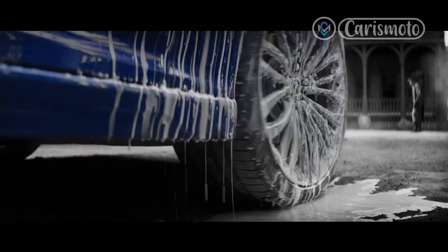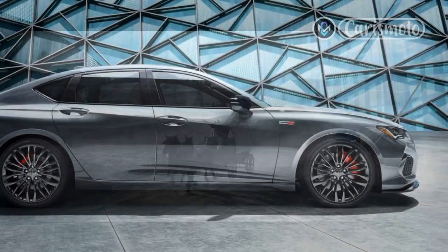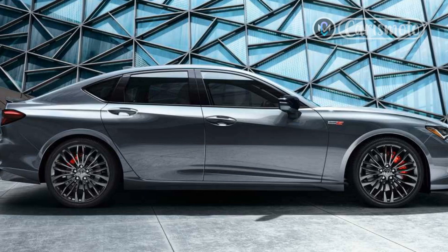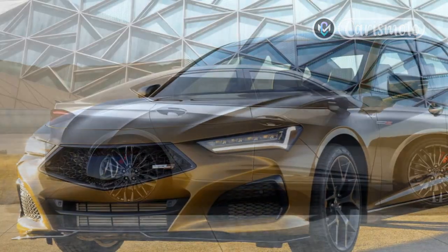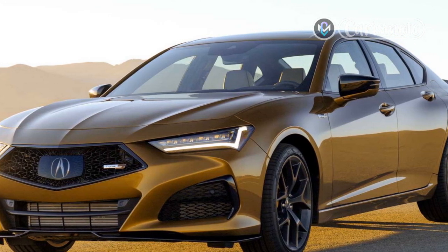Around our Figure 8 course, a 2020 TLX A-Spec needed 26.6 seconds to complete a lap at an average of 0.66 g. The Type S is noticeably quicker at 25.0 seconds, with a significantly grippier 0.75 g average. That's down to both the AWD programming and this model's stickier, $800 Pirelli P Zero tires.